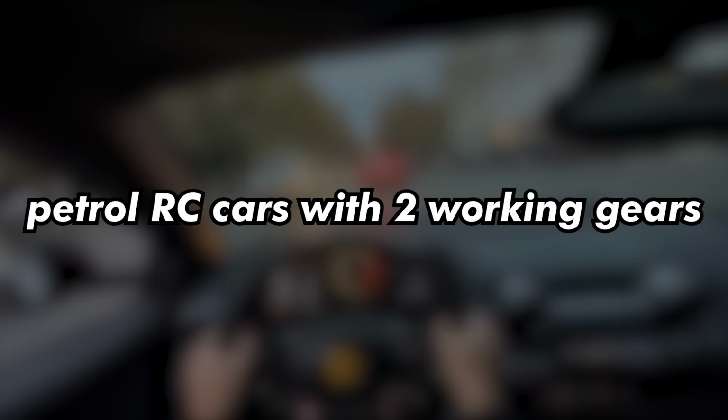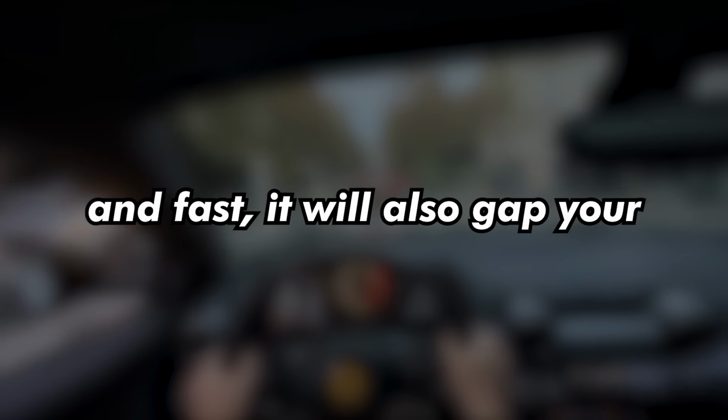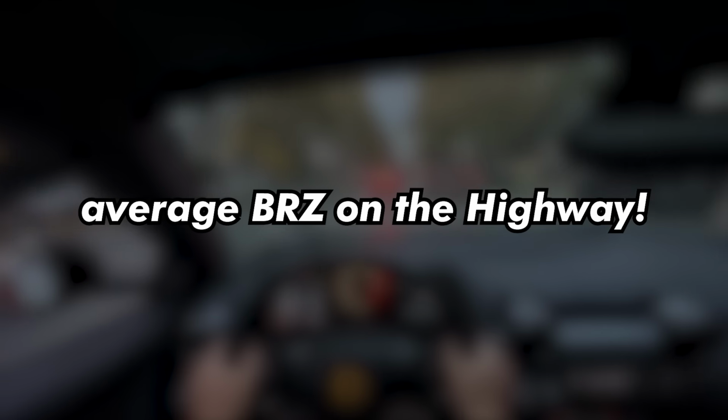Coming back to RC cars, here's a petrol RC car with 2 working gears. This thing doesn't only look fun and fast, it will also gap your average BRZ on the highway.